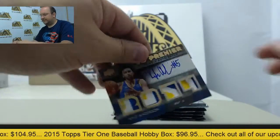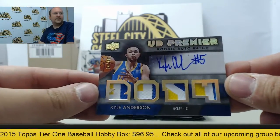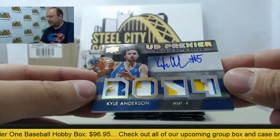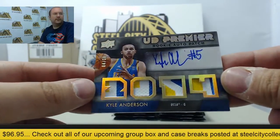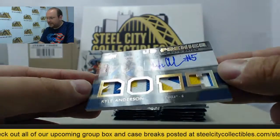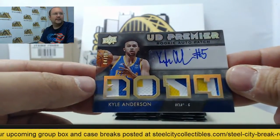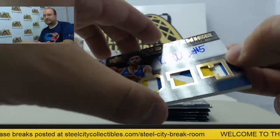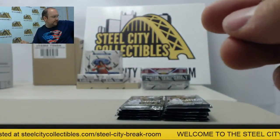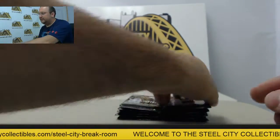Very nice card, the premier pack has a Kyle Anderson autograph four-swatch patch. Rookie auto patch out of 30, Kyle Anderson. Nice one there for you, Pierre. All right, get started on the rest of the box.